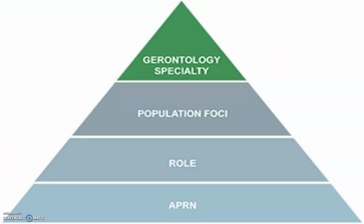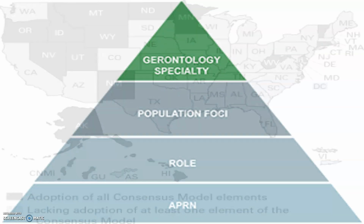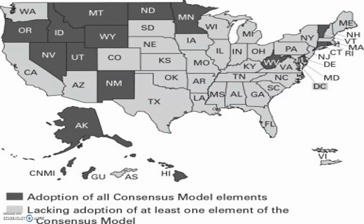Some might see the consensus model as a restriction for advanced practice registered nurses, but what it aims to do is promote independent practice for advanced practice registered nurses, and it encourages them to fulfill their roles to the fullest extent of their education and training, and setting them up for success. As a practice manager, it is important for you to understand the level of adoption of the consensus model in your state. This allows you to ensure that you are following your state's implementation of the model and encouraging your advanced practice registered nurse contributions to the practice to the highest of their abilities.